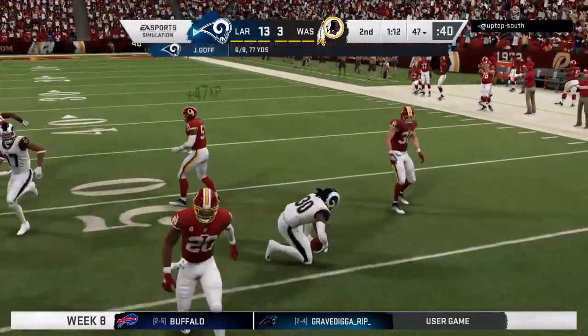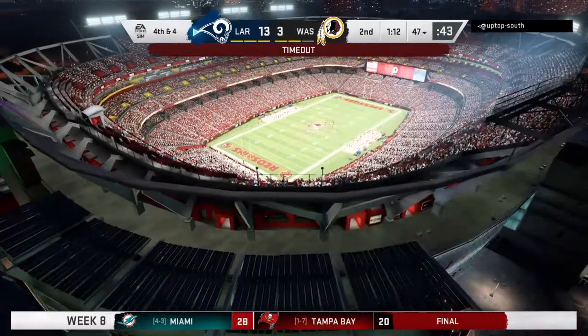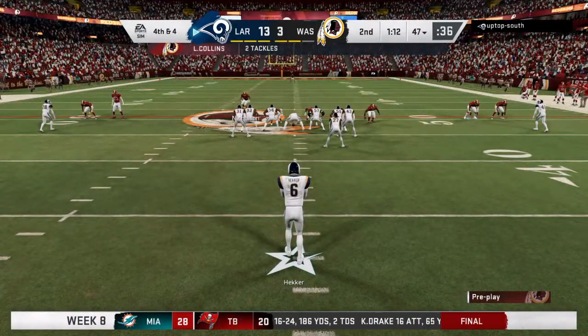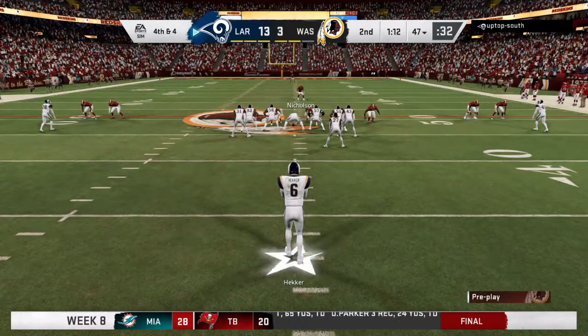Complete. So a nice job to break the one tackle, but not much daylight after that as he's brought down. The Redskins now going to use the first of their 3 timeouts as they'll head to the sideline and talk over what to do next.